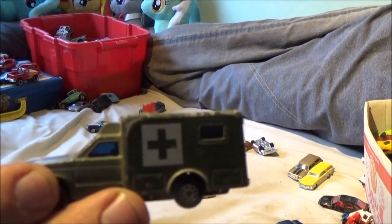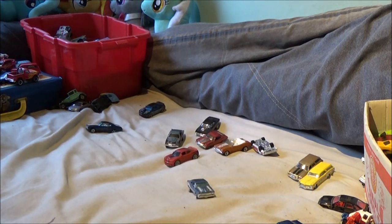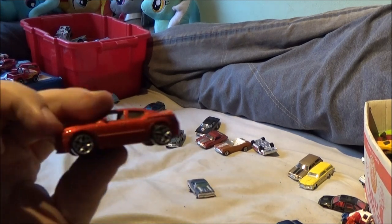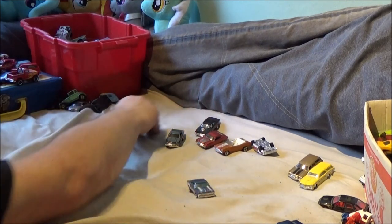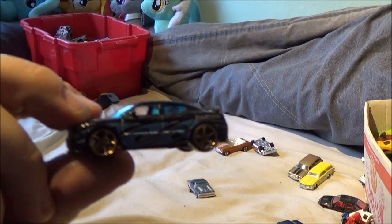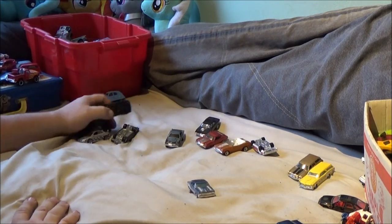I think the batteries are dying in that one. But the LEDs on the top are supposed to flash as well. I think I might have to put some new batteries in that one. And I got that Dodge Charger, the 06 one. And that one. I suppose I might as well go through what I've got over here as well.